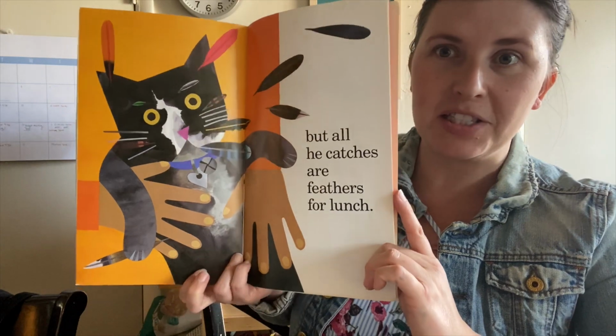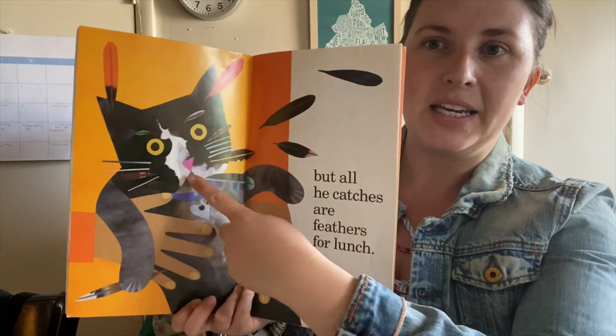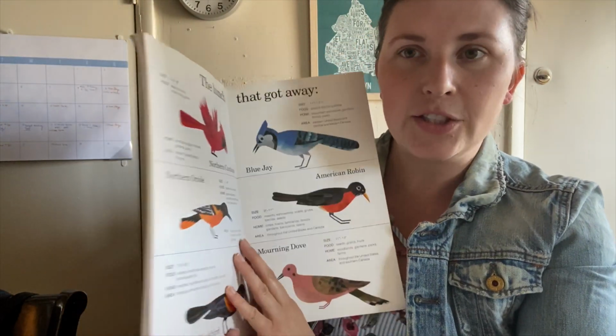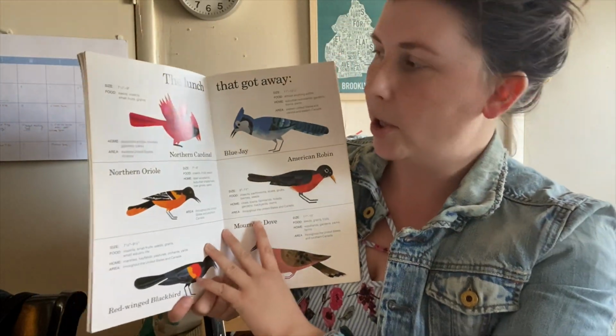He did not catch a single bird, but look, on each page we saw a feather fall, and he's got a mouth full of them. All right, let's look at some of the birds that we saw when we went through the book.